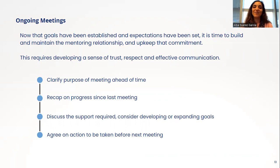So now that the goals have been established and expectations have been set, you can start to build and maintain that mentoring relationship and upkeep that commitment. And again, I put some examples there of things that you can cover in your meetings. These are guidelines, like I said. Feel free to explore and develop your mentorship with however feels best amongst the two of you.